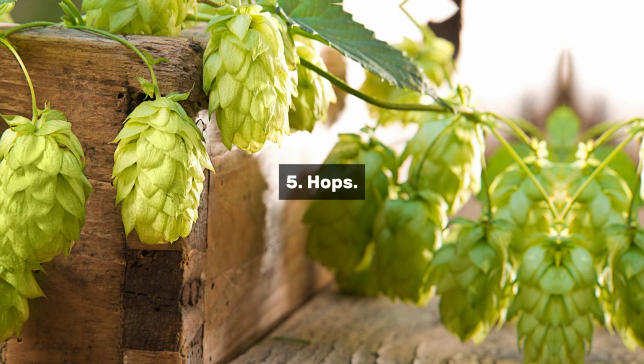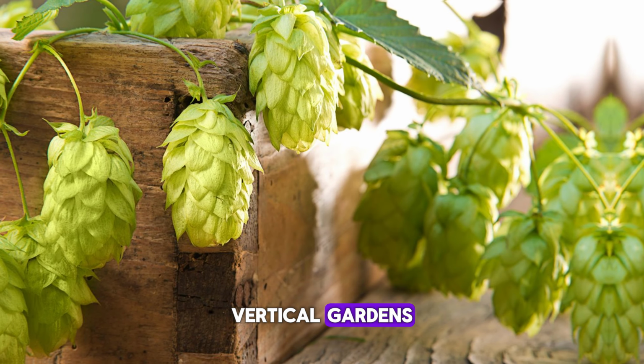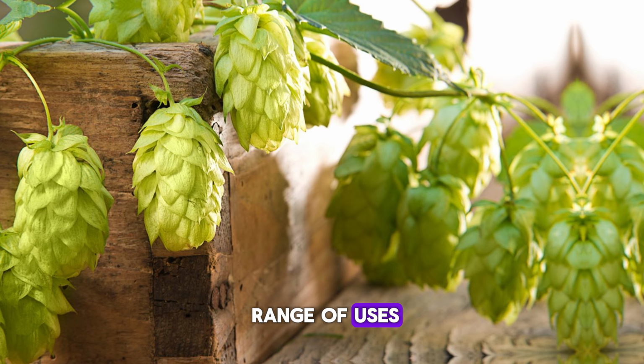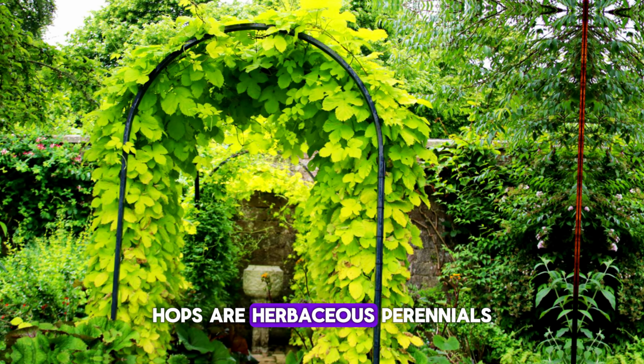5. Hops are one of the most versatile and overlooked edible perennial vines for small vertical gardens. While most people associate them only with beer making, hops have a wide range of uses and an impressive presence in the garden. Hops are herbaceous perennials.